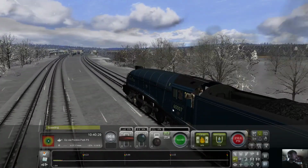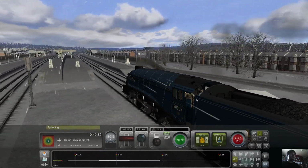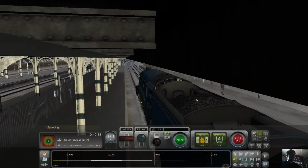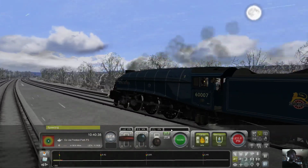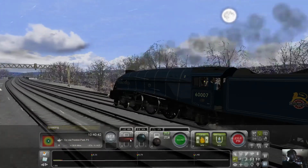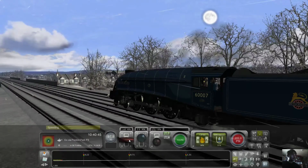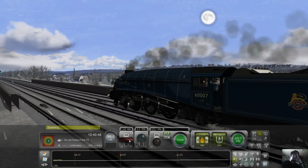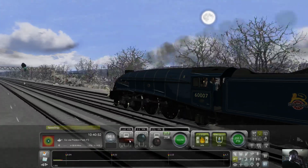It was also used for the opening of the Rugby testing station. Presumably there's a place called Rugby. I am in no way experienced at all in this. Leave it at 43, because then we can pump in more water.